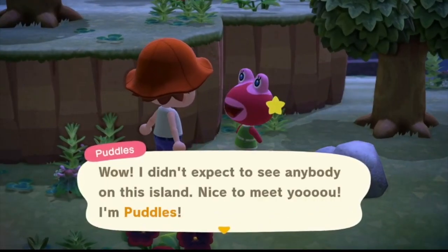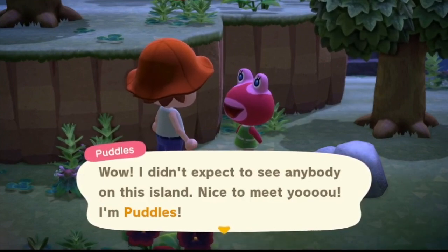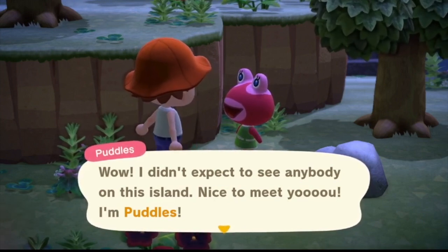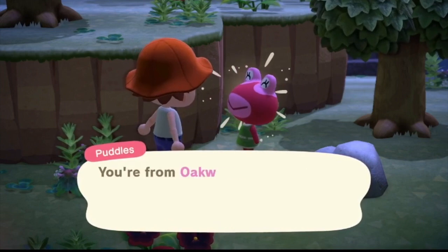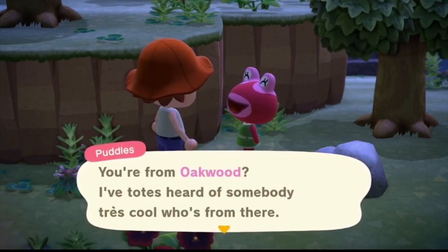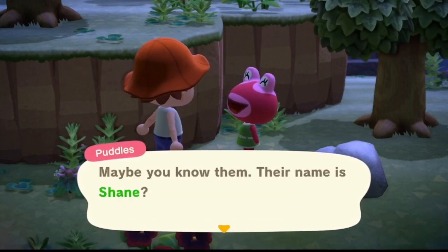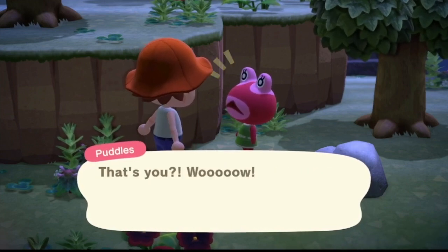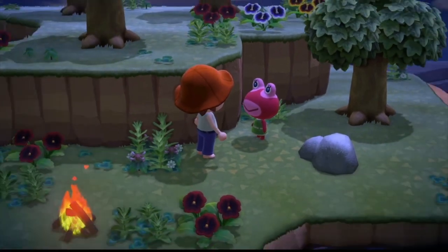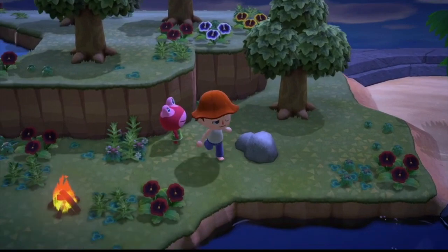Puddles. You know what Puddles looks like? They look like they've been on holiday and they've had sunglasses on their eyes and a muffin in their mouth and they've caught really bad sunburn. Oh no, she's totes heard of someone who's tray cool. I'm so sorry, Puddles, but you're not living in my island when you talk like that. Fabs, totes. No, your tote's not coming, I'm sorry. And if you could just move away, thank you.